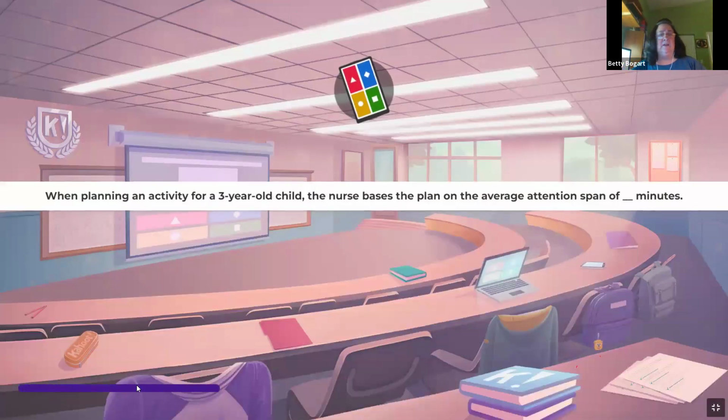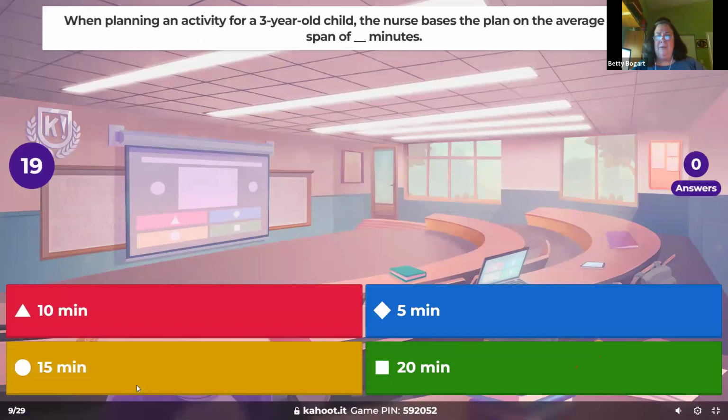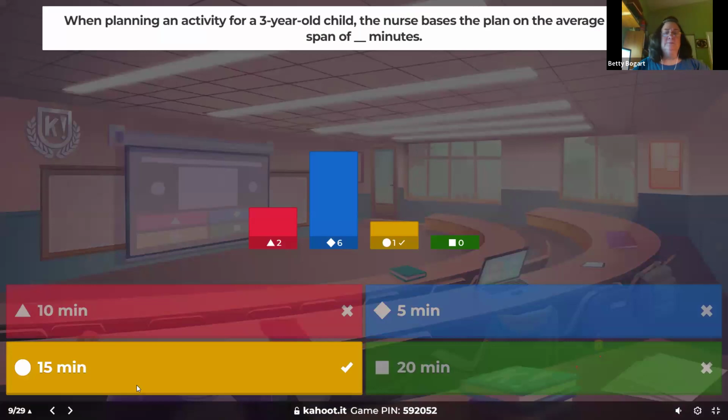When planning an activity for a 3-year-old child, the nurse bases the plan on the average attention span of how many minutes? A 3-year-old, how long do you think you're going to have them sit? About 15 minutes. Try to take a 3-year-old to the movies, it's hard, unless it's really magical, and it's not going to happen.